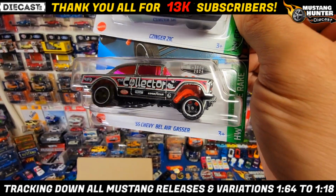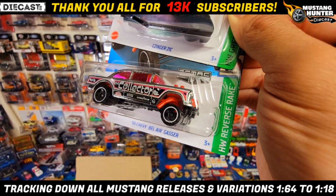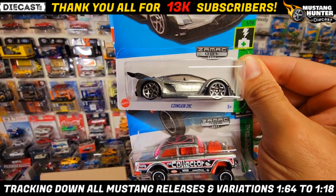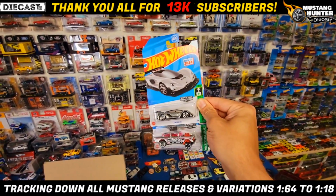Now we got the Zamac with the red interior. The thing is super clean. So this is out of the Hot Wheels reverse rake. Then we got the Zinger 21 Charlie. Love the raw metal finish. You got the chrome Y5s all the way around. Lightly tinted glass. And there we go.